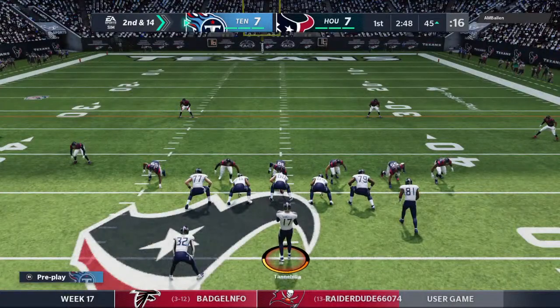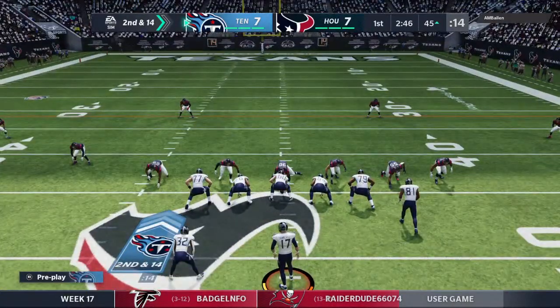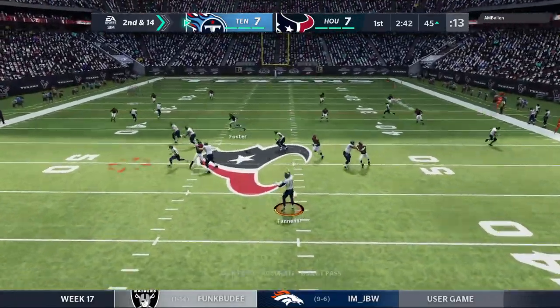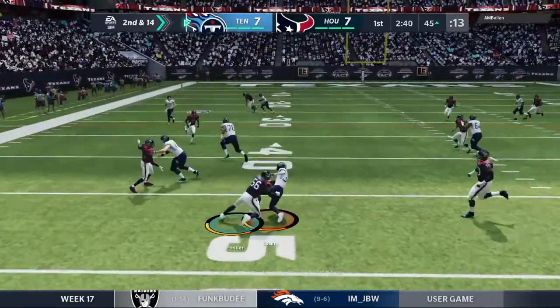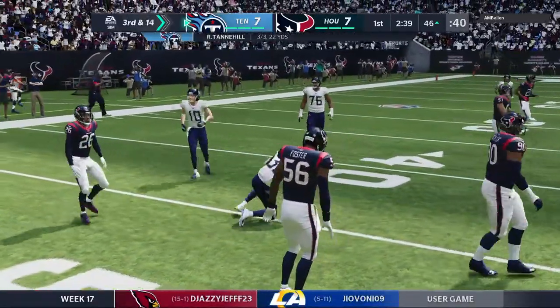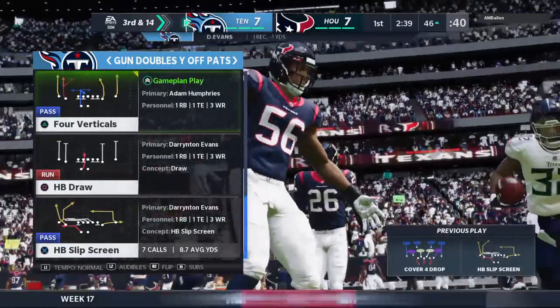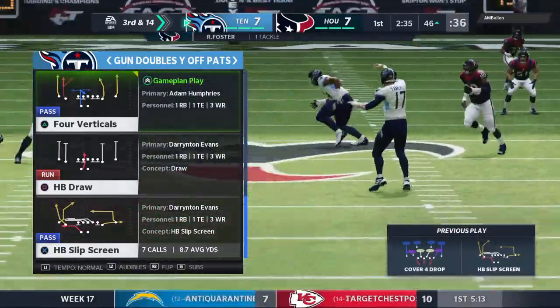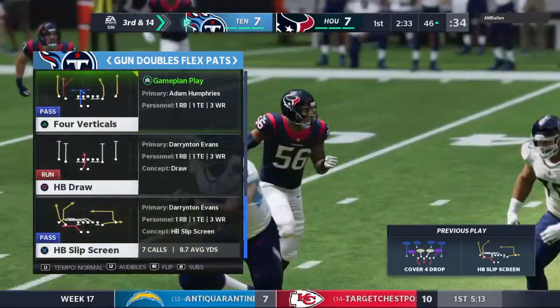So still 14 yards to go, second down. Here's Tannehill. On the screen, this is Evans. And this one goes nowhere. Losing yardage on the play back at the 46. Just a loss of a yard there, but it's not going to help. Now they face a 3rd and 14.